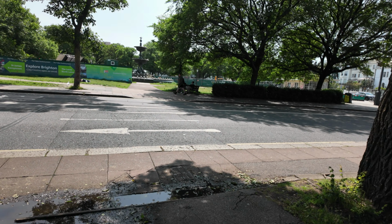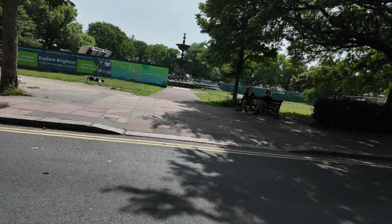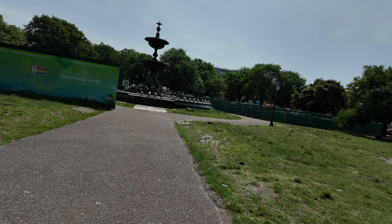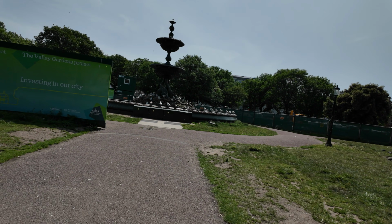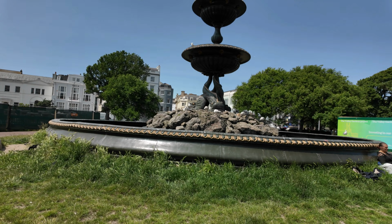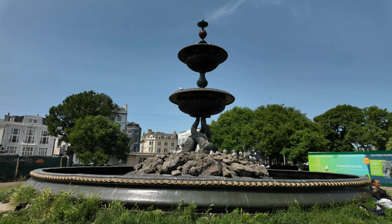The other side, if you can see, is where the fountain is. The fountain stands 32 feet high and it was built in 1846. And this isn't running either. Usually every night time they have the lights on and the fountain is usually working, but they're obviously doing a lot of work around here. Got a little bit of water in it, but not a lot. But as I say, it's usually running.